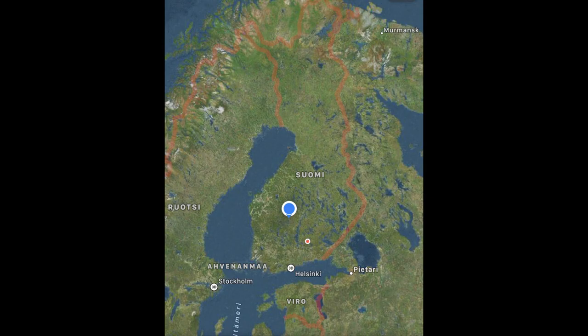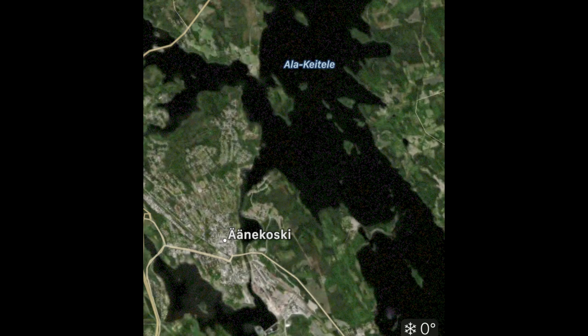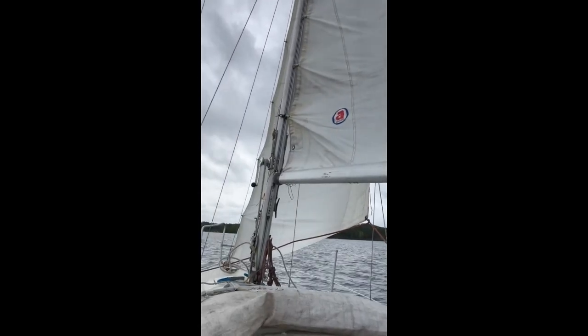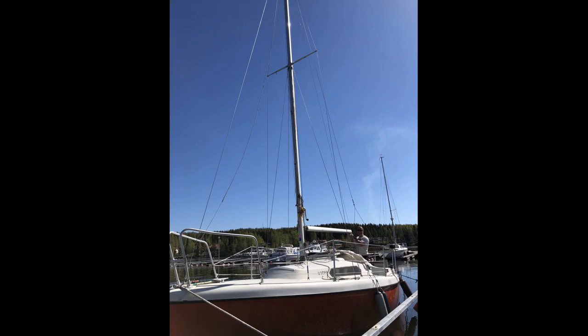From Finland, taking a first step of becoming sailors. In the middle of Finland, there is a lake called Keitele, and that will be our first playground. Starting from the beginning, without any experience of a sailboat and little experience of boat handling.